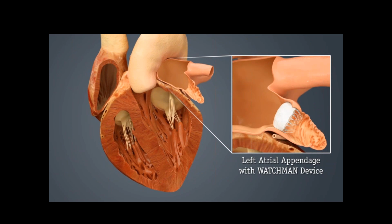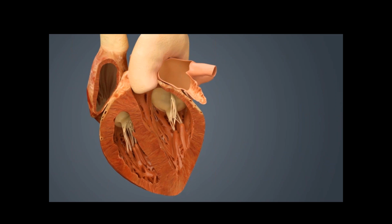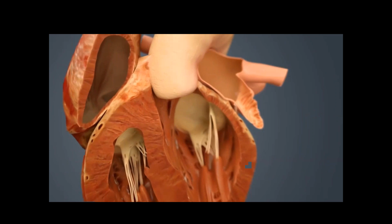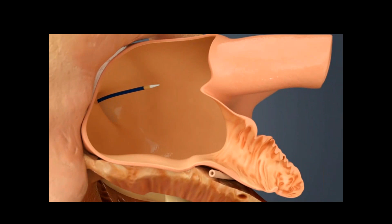So we bring our sheath up into here. We perform what's called a transseptal puncture. We cross the atrial septum here with a needle, very carefully. We go into the left atrium. We put a wire into the left superior pulmonary vein. We bring our catheter in here, and that makes our wire very safe. We get our wire out, and we put a pigtail in.